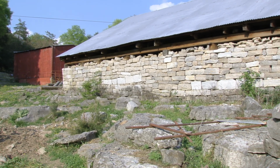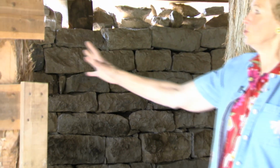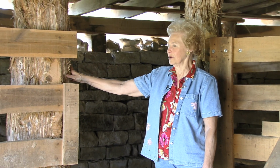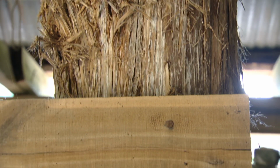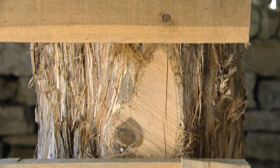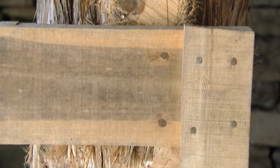Now, when I had this work done, you notice that we put new support to it. These are huge cedar trees that were cut off the farm. They're all about the same size. And in place of having seven small stalls up and down, I made three on this side in order to take care of my cattle.